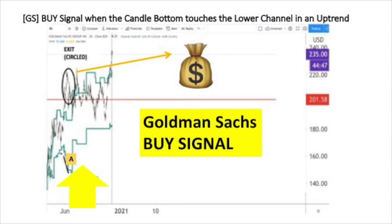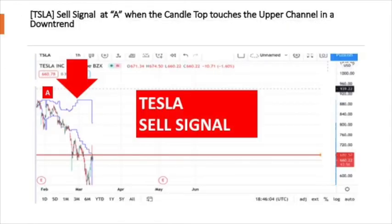The next example is Goldman Sachs. Here at this point, where the bottom part of the candle touches the lower channel in an uptrend, that is a buy point here. And the part that I circle here is the exit point. So you find the buy and the exit. Then you take profit.